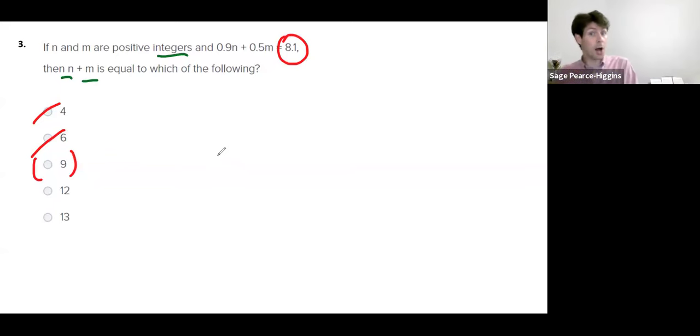Now, it seems like a marginal gain, but remember, this is an adaptive test. It's going to give you harder questions if you get questions right. So you will always see questions that you do not know how to solve. That is just one of the rules of the GMAT, and we need to prepare for that. We need to prepare for guessing opportunities. So here's one, and eliminating some of the answers.